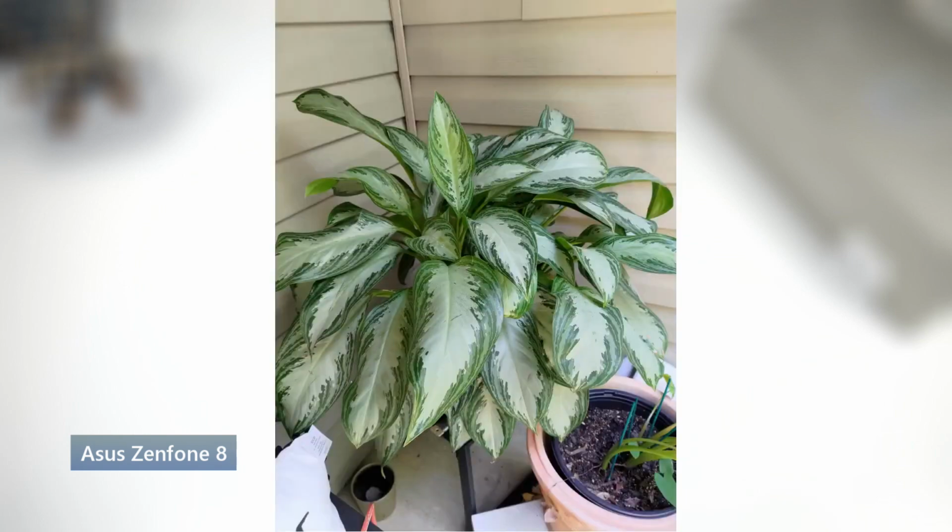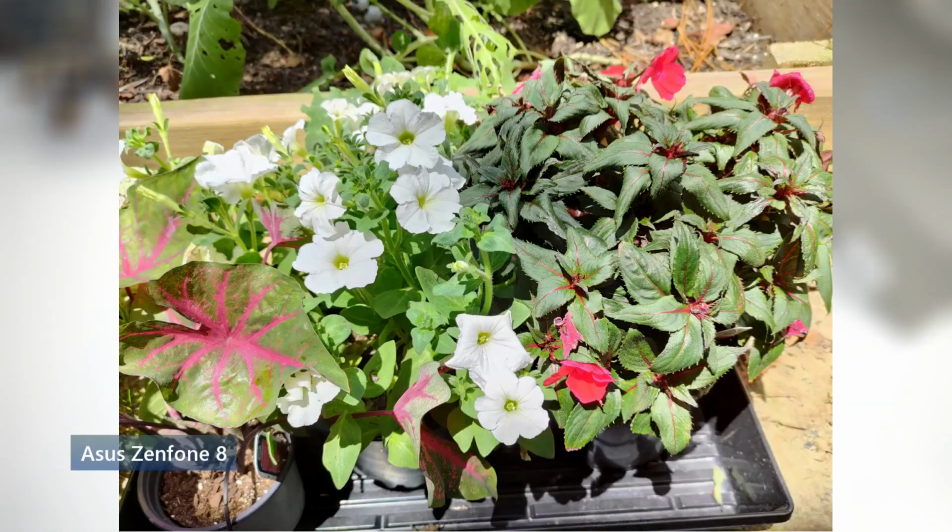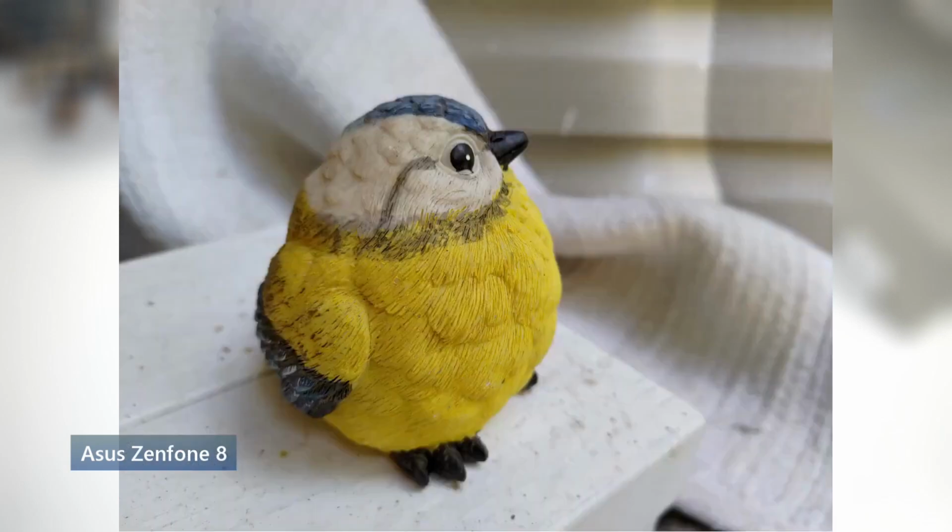But this phone has a super speedy under the display fingerprint sensor, as well as a 4000 milliamp battery at 30 watts. So this phone charges extremely fast. I absolutely love it. And you also have reverse charging on here.